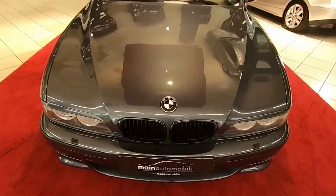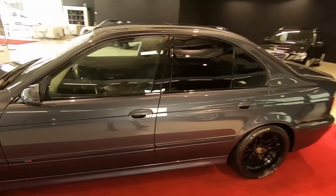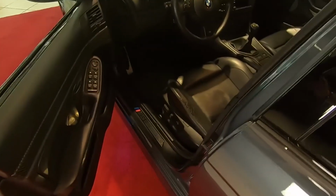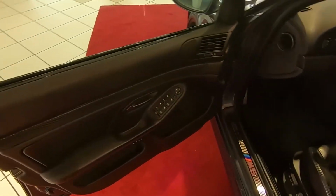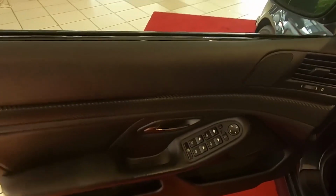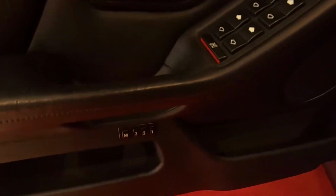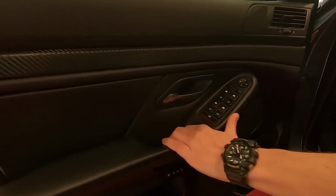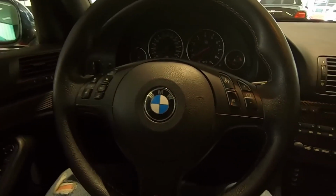The E39 M5 is special because it represents the peak of the naturally aspirated M5 era. The 4.9-liter V8 produces 394 horsepower and sounds absolutely incredible. These cars also have that perfect balance of performance and luxury that made them the ultimate sleeper sedan.